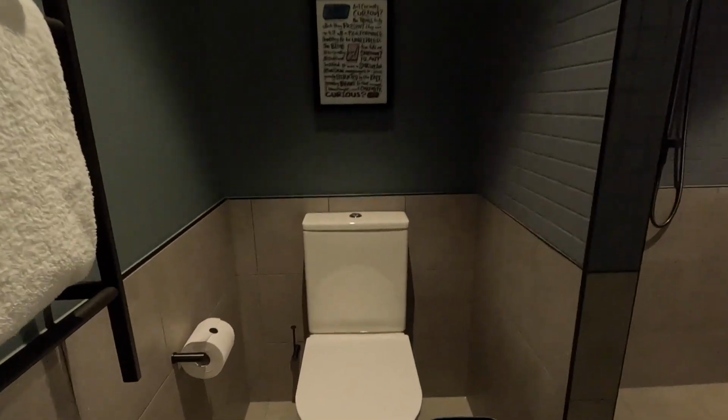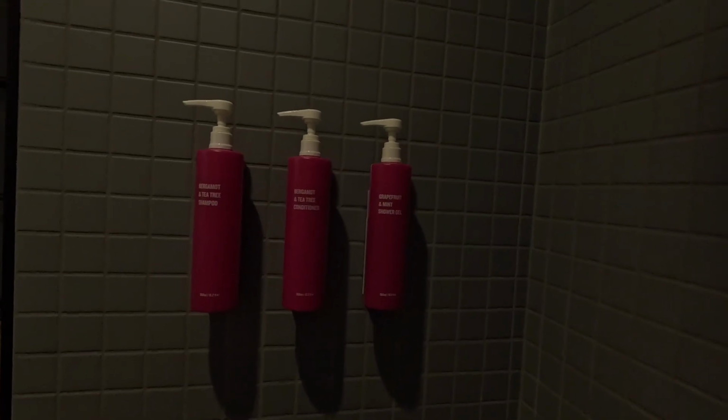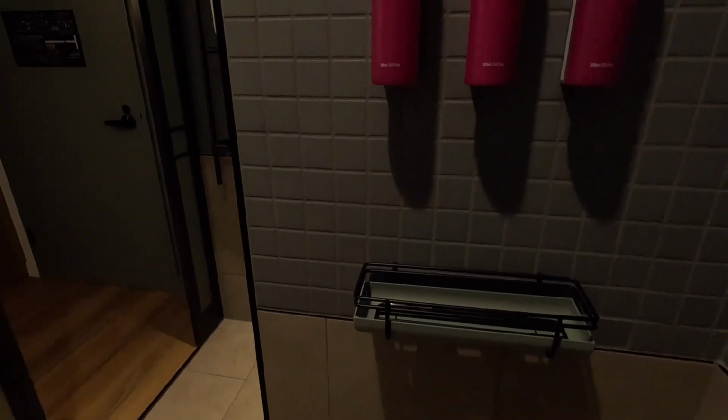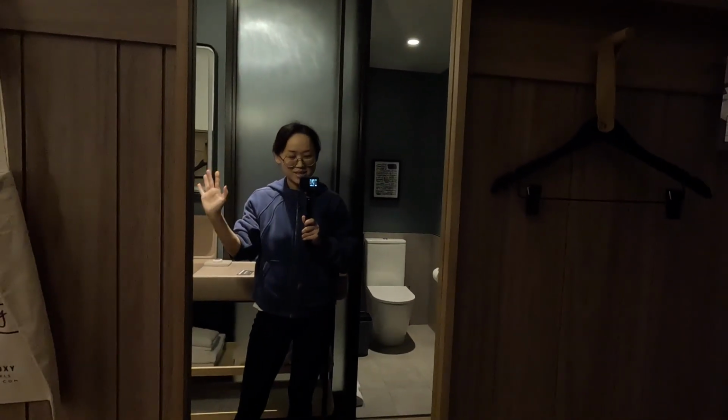Let's check out the master room. It's a sliding door, but it's a bit heavy, I just need to slide to the right. We've got a separate toilet, two bath towels, and apparently this separate shower room. The flexible shower head and rain shower head on the top. It has also provided us with shampoo, conditioner, and shower gel. A tray for your personal toiletries if you want to bring anything in. And coming outside, here we've got a full-length mirror, which is really good.